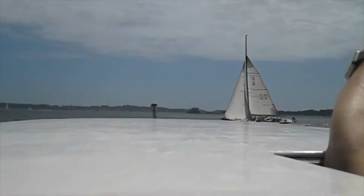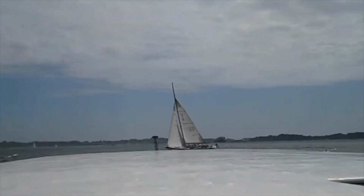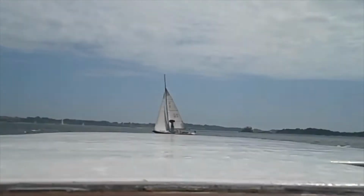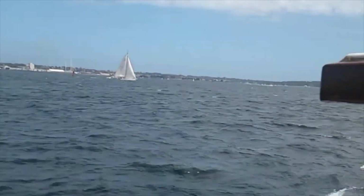That's called American Eagle. That's the boat that Ted Turner purchased and he sailed around the world, trained on. He won it on a different boat called Courageous. If you look off to our right, you'll see another 12 meter heeling over. US 16, that is Columbia. That is the first 12 meter to ever win the America's Cup.